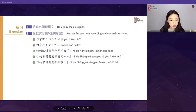Okay, so these are the language points for today. Now let's try to answer some questions according to the actual situation of yourself. First one is, 你家有几口人? Okay, for me, I will answer it like, 我家有三口人。Okay, next question. 你今年多大了? Okay, I will answer it. 我今年二十六岁。Okay, next question.